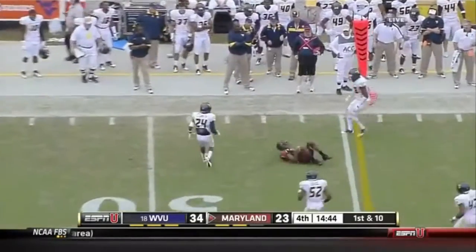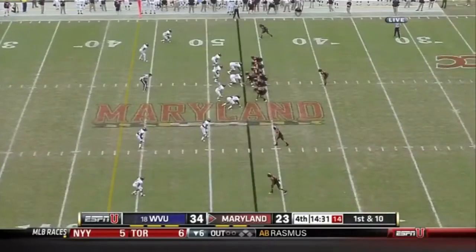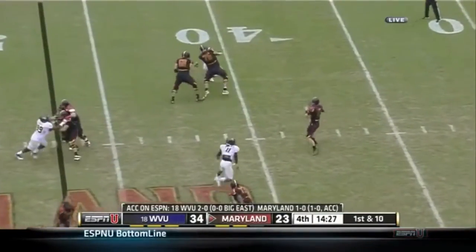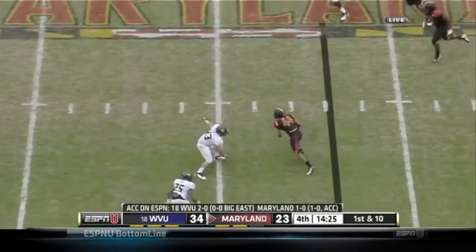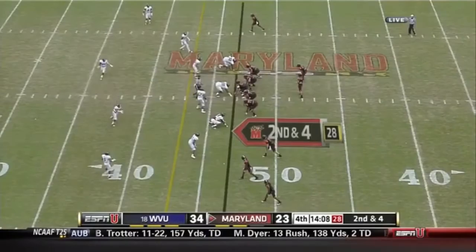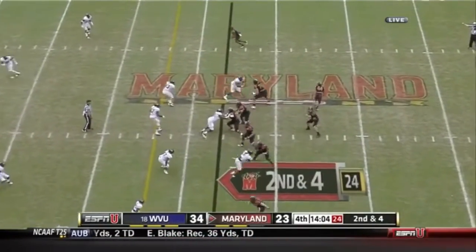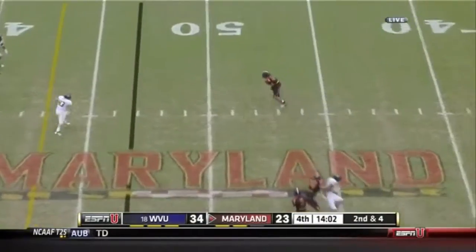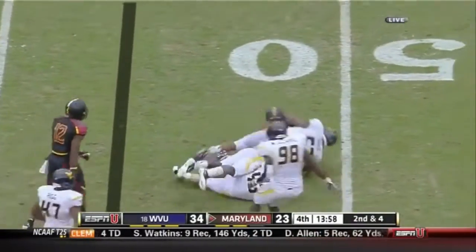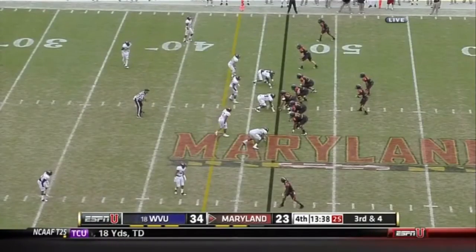O'Brien, complete. Carry. Fake the give. Complete to Pickett, and Pickett crosses midfield. 4 wideouts, 3 to the left of O'Brien. Pickett. Good tackling there by West Virginia. That'll bring up, sooner or later, they'll go in.